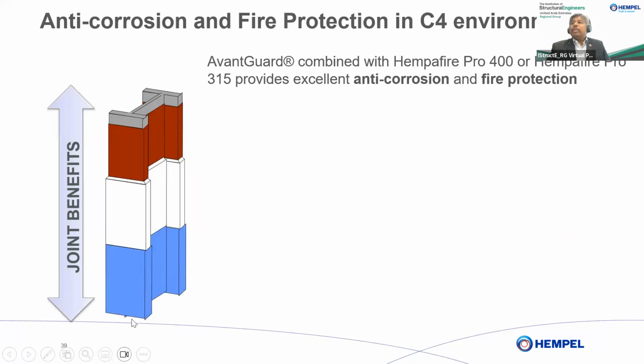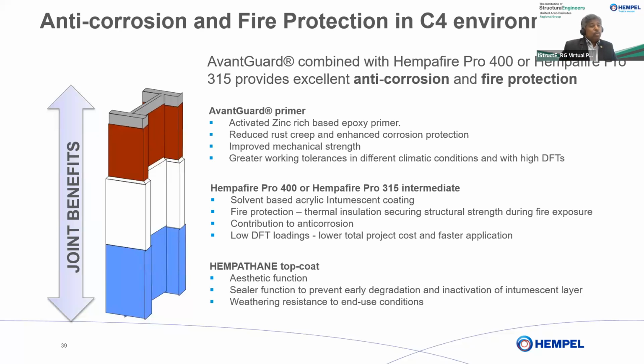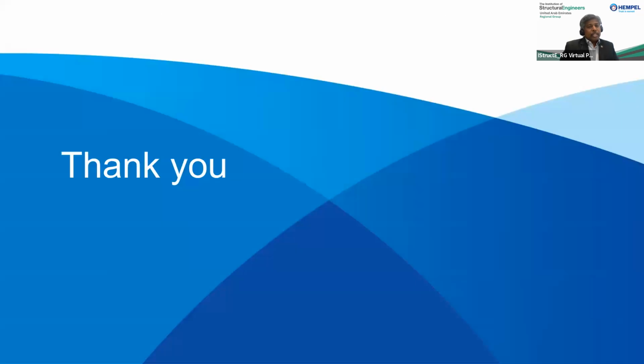Right? So what basically happens is that if you want to use it in an external environment, then we would recommend that you go with a primer. I talked to you about how an activated zinc primer works. You would use a solvent-based intumescent coating, but we also need to ensure that it is tested and approved for X category. I think that's very, very critical, and that's very important that we do that, right?